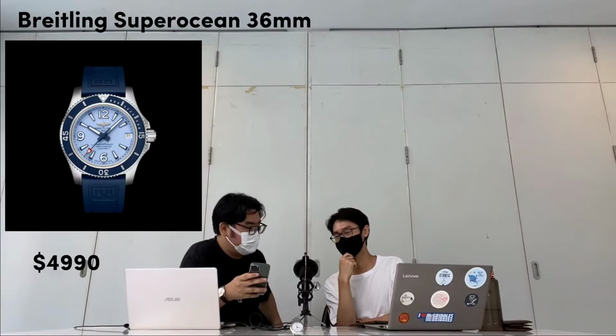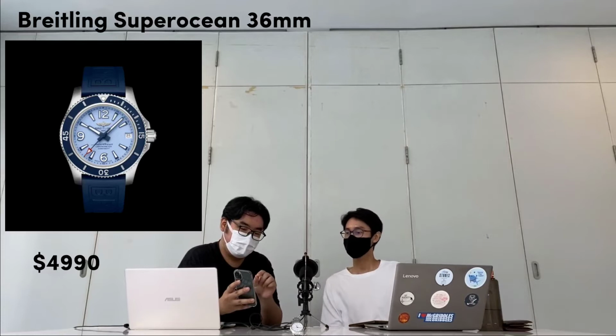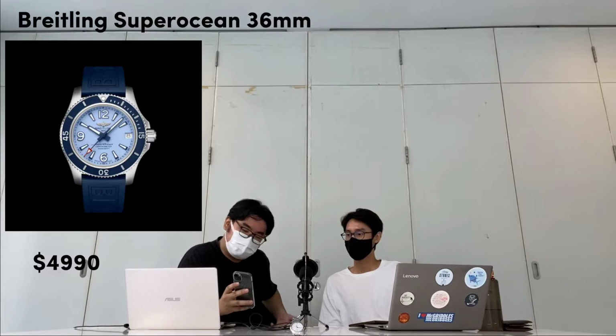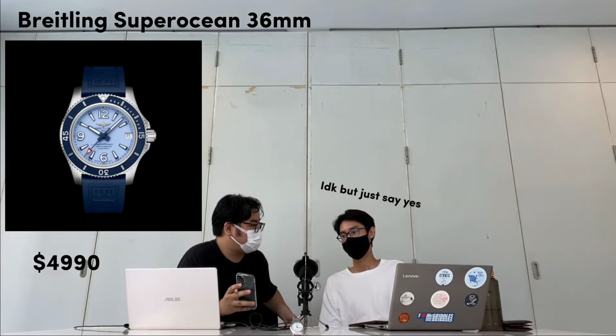It features a nice, what would you call this, a pastel or baby blue dial with a deep dark blue bezel and a little red accent at the end of the second hand. It's nice. It's just a diver, there's not much to be said. It looks very similar to the Tag Heuer, which I'm a fan of. That design cue, basically.